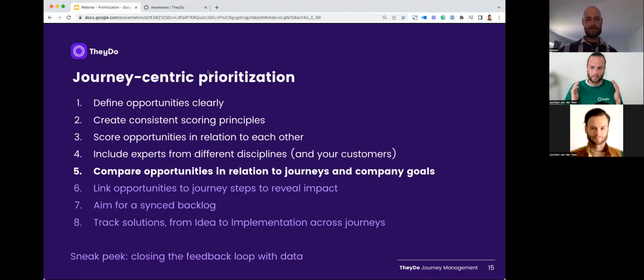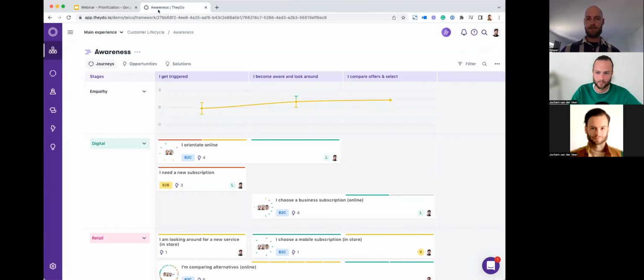Comparing journeys, or comparing opportunities across journeys, is useful for most of the teams that we work with, because you probably have hundreds of journeys to focus on and understand. It can really help to know which journeys tie back into your company goals and which opportunities are still relevant. And maybe that's handing over the baton from Kaspar to show you a few examples of that.